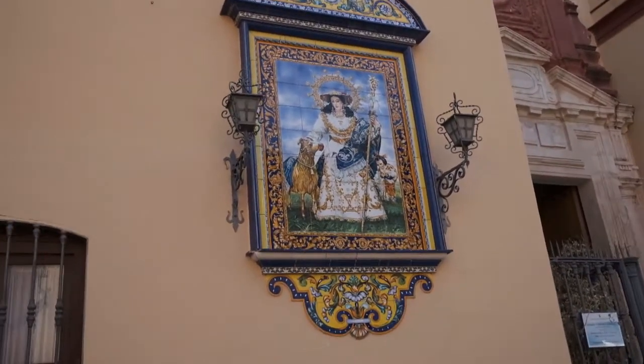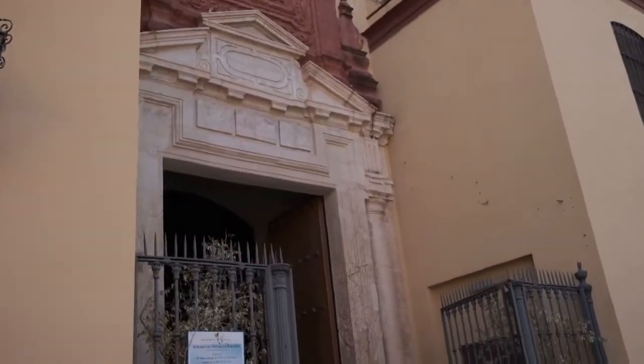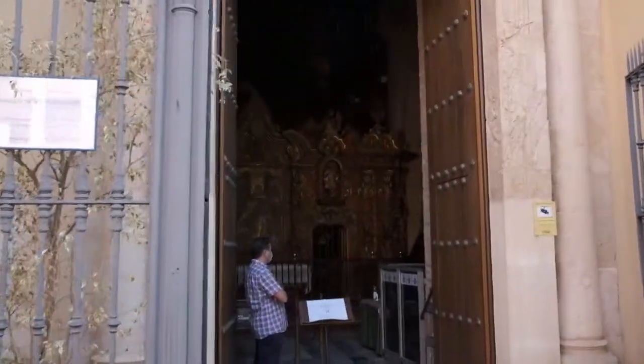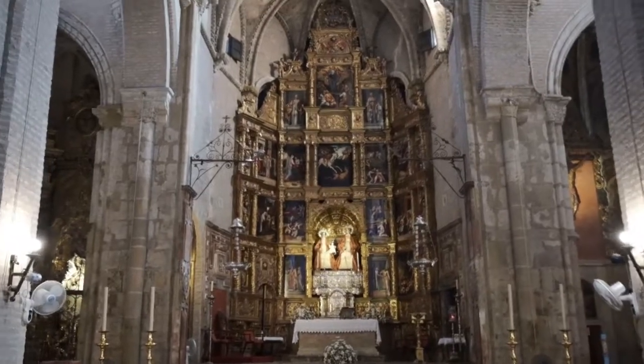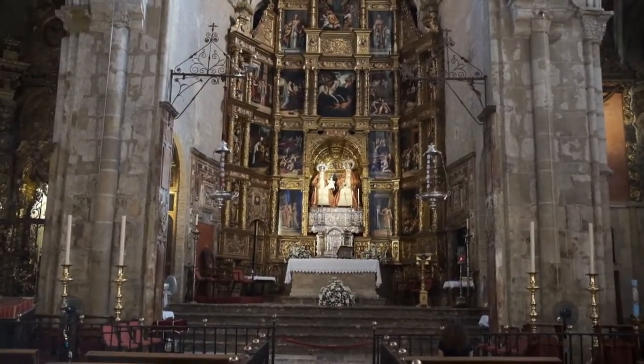Another place you don't want to miss is Church of El Salvador, which is a Baroque Roman Catholic church with a very elaborate altar. This church was formerly a mosque. We obviously couldn't talk in the church, but take a look around.